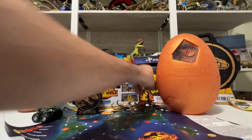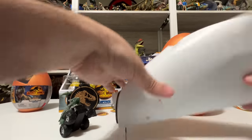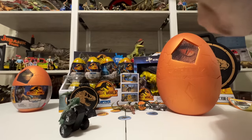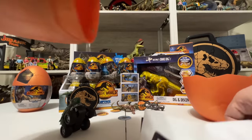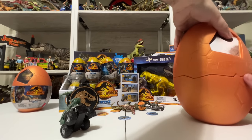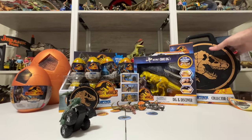So pretty cool. I'm gonna go ahead and put the game board back in the egg so we don't lose it, but I'll keep the other stuff out. And then we'll move on to the carrying case. This is gonna be an epic unboxing. I kind of figured it would be, because, again, a huge shout out to ToyMonster and Playwise for sending so much stuff to check out. It's so cool though, so I'm stoked to keep unboxing it, because there's just a lot of cool fun stuff.